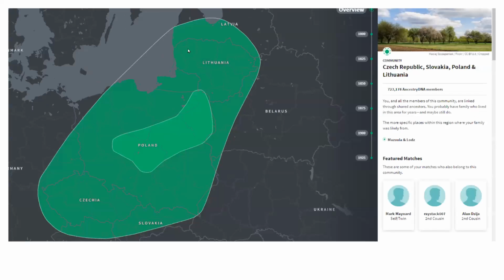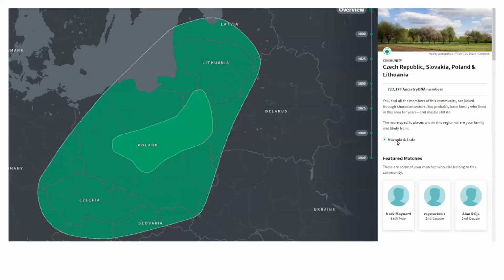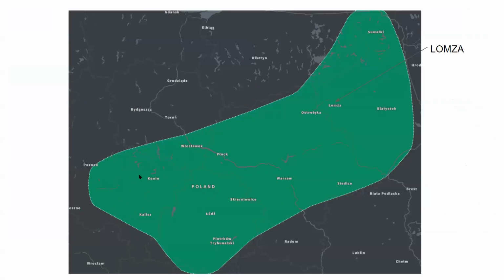And now I'm going to focus down on the area that is defined as the Czech Republic, Slovakia, and Poland here. And within that, you can see this little area in the middle that is the area defined as Mazovia and Lodz. And again, this is a genetic map. People in this area have very common genetic code. And here is the closer map of that area, which includes Lamza, which is the little area around where my wife's grandmother grew up. We've been back and actually visited the village there.